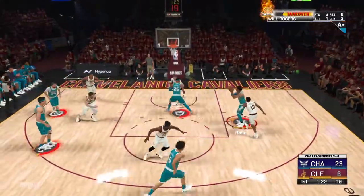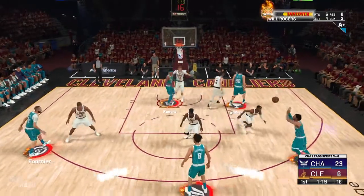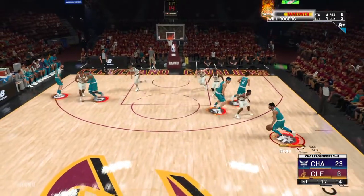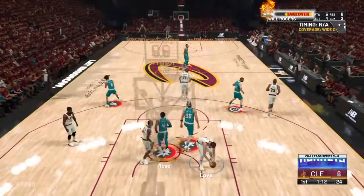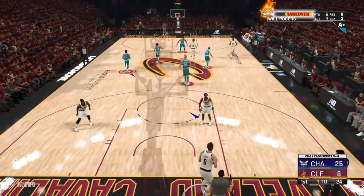Tipped. Rose right side. Inside. 1:16 left to play in the first. That's easy. And the layup falls. And the Hornets lead by 19.